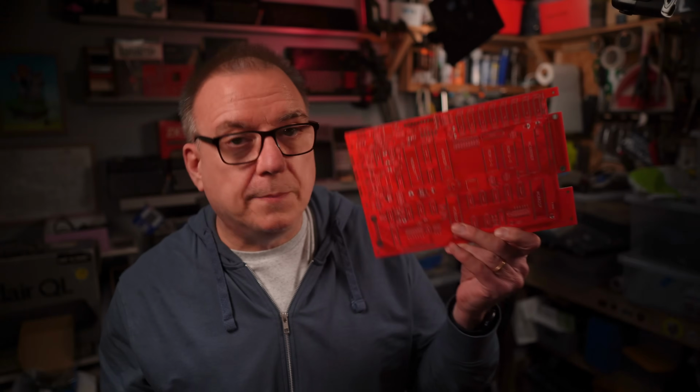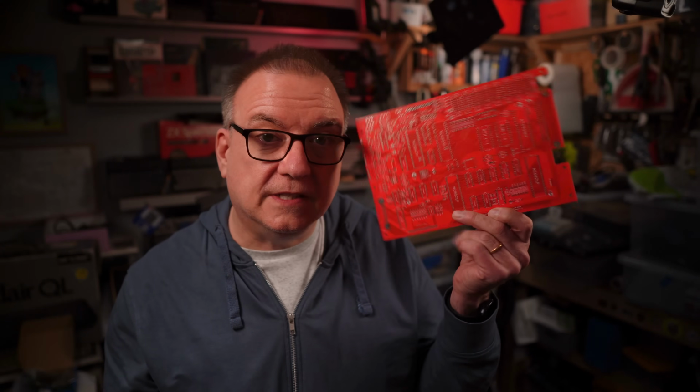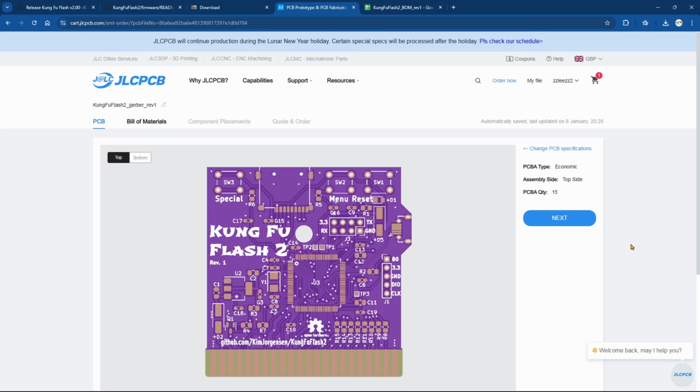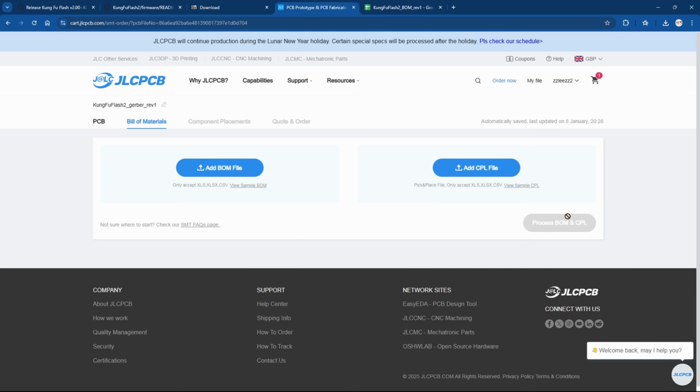I asked my friend Julian, who's no stranger to ordering weird boards from PCB fabricators, you should see his dragon creations, to take a look, and he supplied me with the required files, including the links to JLC PCB parts, which means we can move on to the next step. Clicking next here will give us a board preview, and clicking next again brings us to this page.